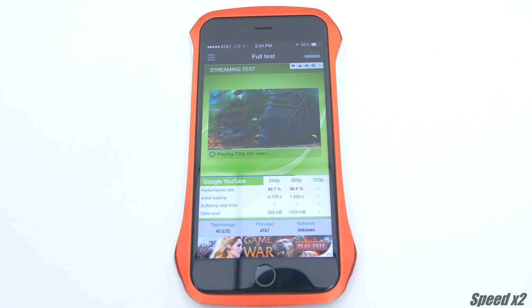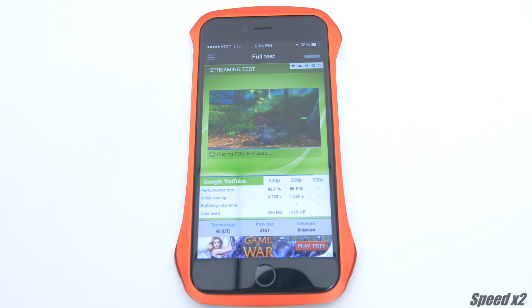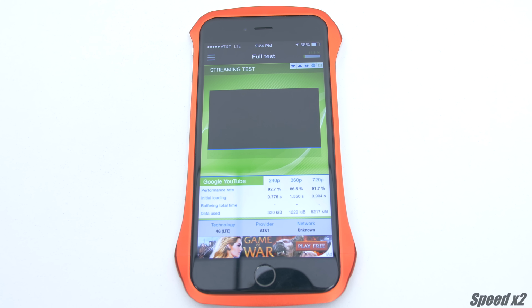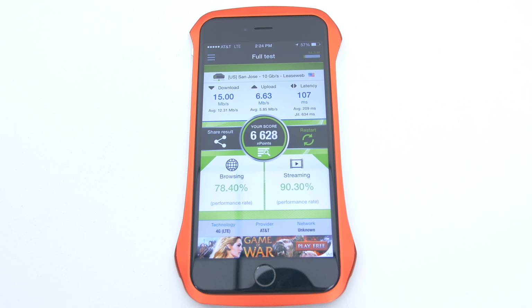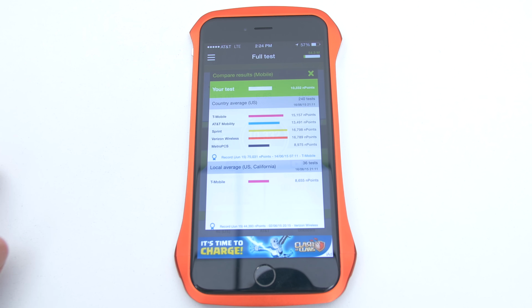As you can tell, the higher the quality of the video, the more data is consumed. Notice that there are no buffering times on any of the videos, and well, you can thank the 4G network for that. So the iPhone 6 Plus received a score of 10,332 for the full test, and you can see the performance rates for the browsing and streaming right below. You can also compare the scores to the other carriers across the states. Now obviously the location is a huge factor on the final score, so make sure you keep that into consideration.